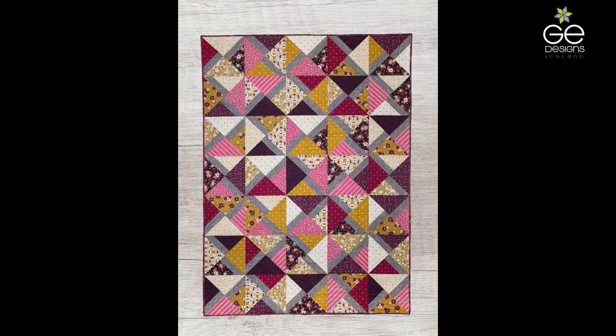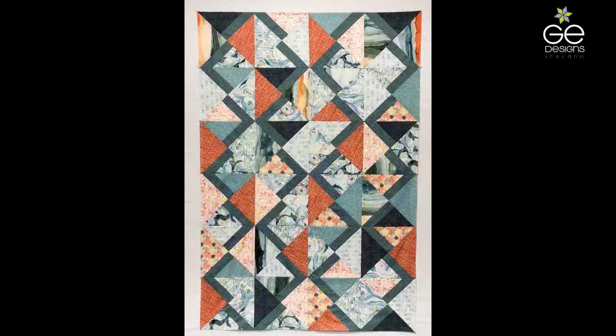So the first one that I ever made was this version out of, what was it? Something Meadows was the name of the line. But it was my first one. I love it. It's a big one. And then Kara had made one out of, what was this line called? I don't remember. I'm so bad. Touchstones, I think. Touchstones was the name of the line. And she did a little accidental play on the layout.